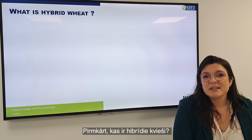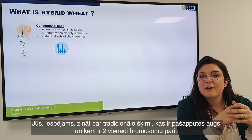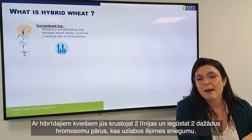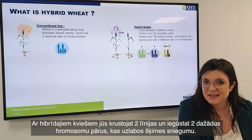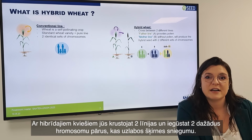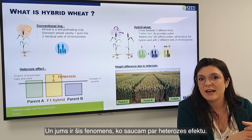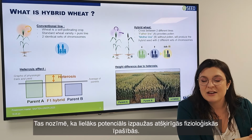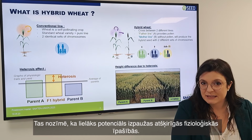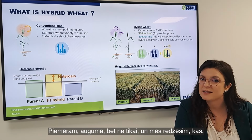But first, what is hybrid wheat? You may know a conventional variety, which is a self-pollinating plant and has two identical sets of chromosomes. With hybrid wheat, you cross two lines and you obtain two different sets of chromosomes, which increases the variety flow. And you have this phenomenon we call the heterosis effect. That is to say, a higher potential in the different physiological characteristics. Here, for example, the height, but not only, and we will see what.